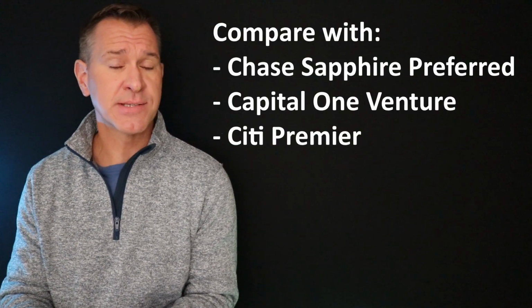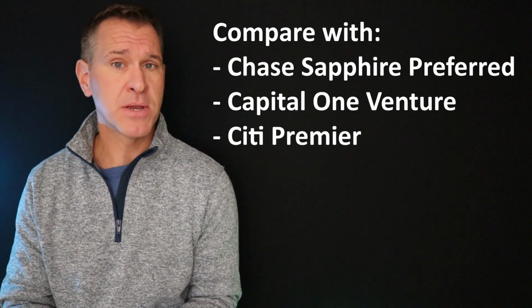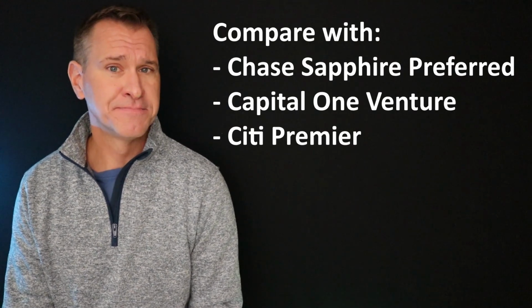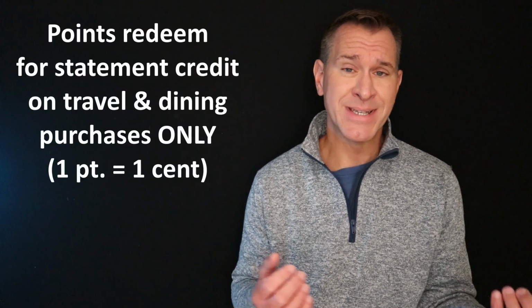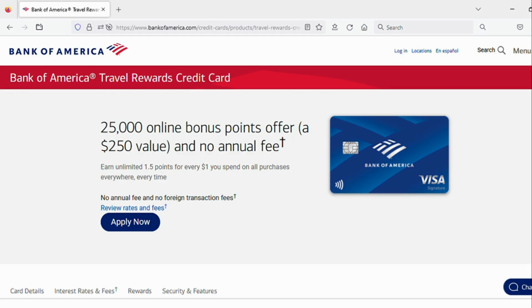If you want to compare this card with others on the market, you might also look at the Chase Sapphire Preferred, the Capital One Venture Rewards card, and the Citi Premier card, among others out there at that sort of $95 annual fee level. Number 3 is the Bank of America Travel Rewards Card. No annual fee. You're getting 1.5 points per dollar on all of your purchases with this card, and those points that you earn are only going to be redeemed toward travel purchases that you have made with the card.